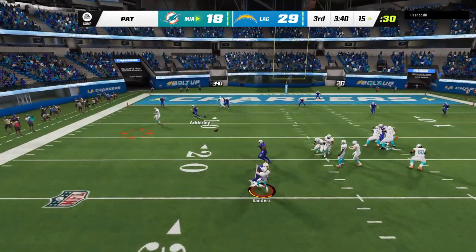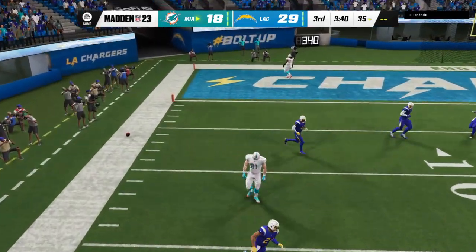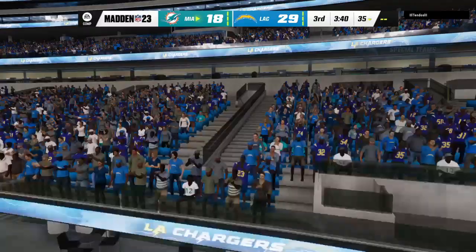Oh, they flip it to the kicker. He looks like he's going to throw it. Oh, the ball comes out on the hit, but they'll say it's incomplete.